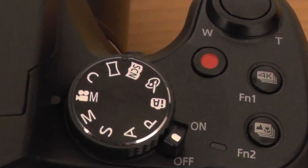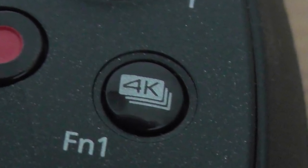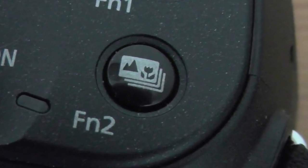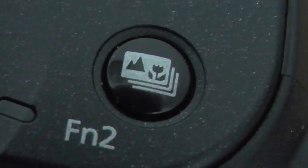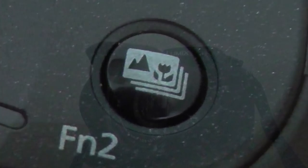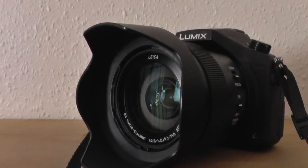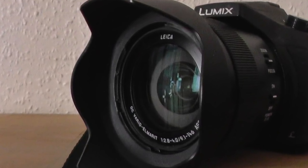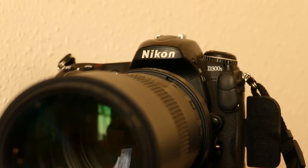It kind of looks like the baby brother of the FZ1000, and a lot of the layout is very similar, and a lot of the features are very similar too. 4K photo and photo burst, but you also get photo stack and post focus on it, which means you can take a photograph and then adjust the focus afterwards. But like the FZ1000, I'm mostly going to be using it for film work, and hopefully it's going to be a decent 4K partner to the FZ1000 and allow me to get really close-up wildlife shots. I do shoot some stills with the FZ1000. It's pretty good, but for stills work I use a Nikon D300S.